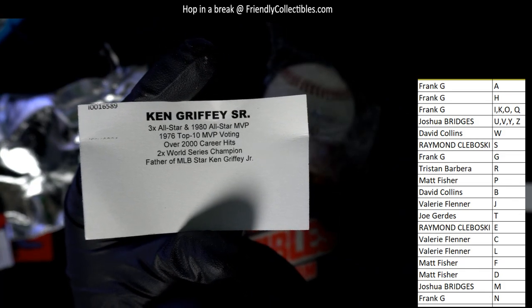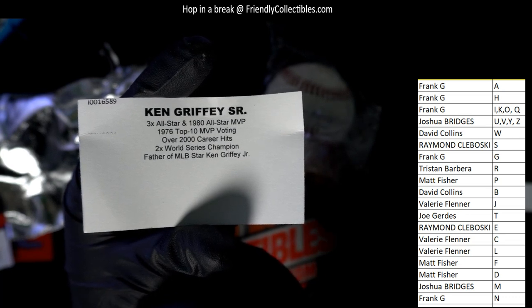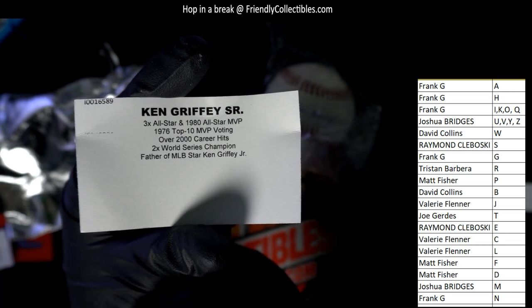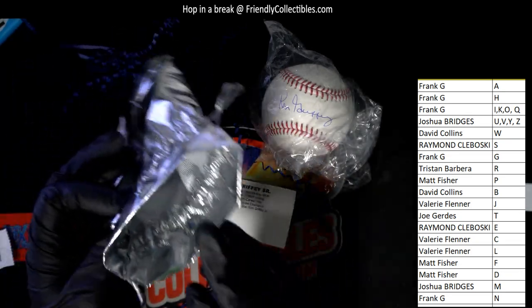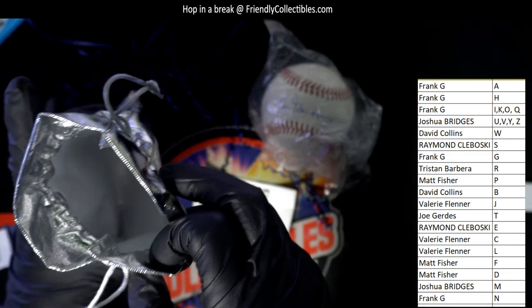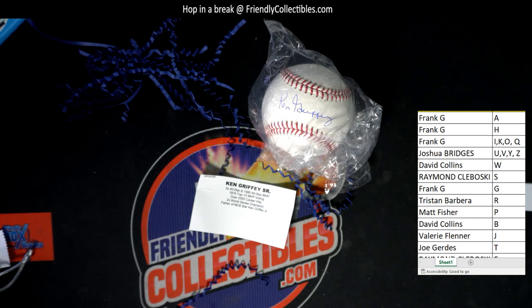1980 All-Star MVP, 1976 Top 10 MVP, over 2,000 career hits, two-time World Series champion. That's really cool. Let me see his history, his player history. And just look and see, well, how long was he a Yankee? And what is the story with that of King Griffey Sr.?